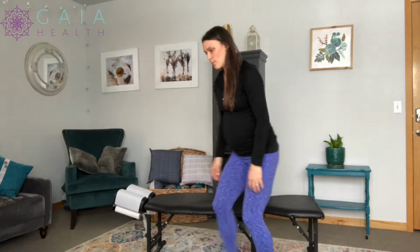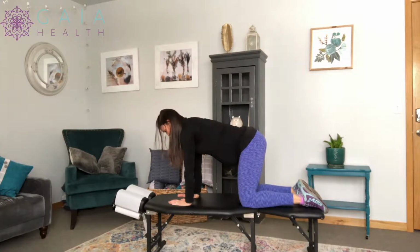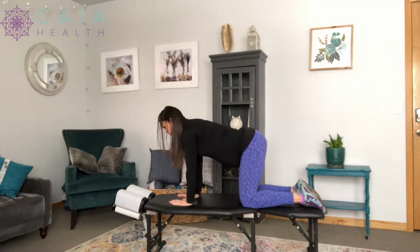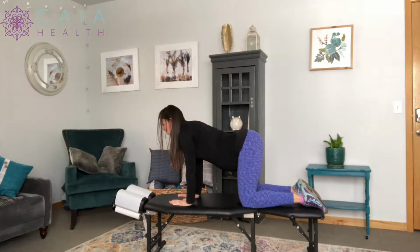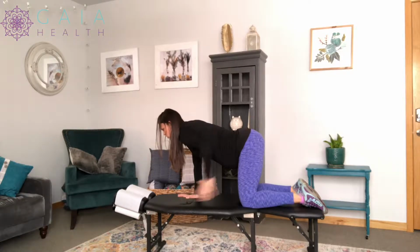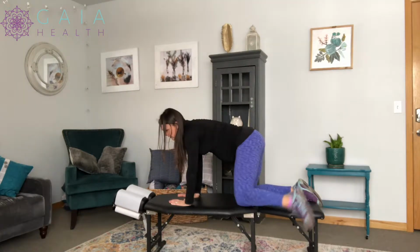So cat-cow, you can do on the ground. Your shoulders will be over your wrists and your hips will be over your knees. And you're just going to focus on your pelvis. So you can do cat-cow where you're really focusing on your thoracic spine. For this, I really want you to focus on the movement of your pelvis. So I'm going to drop into cow and then cat. And I'm really focusing on that sacral area here. So again, cat and cow.